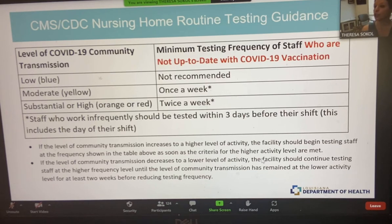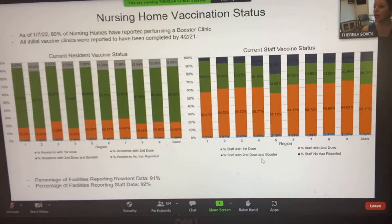And if it stays there for 2 weeks, then you can go ahead and decrease your level of testing frequency to match that lower community transmission. And this I wanted to highlight, perhaps I should have put it earlier in the presentation, but I just wanted to show folks what we're talking about with regard to the number of staff members that might need to be tested because they are not up to date.